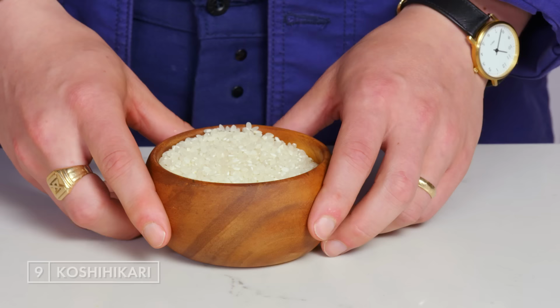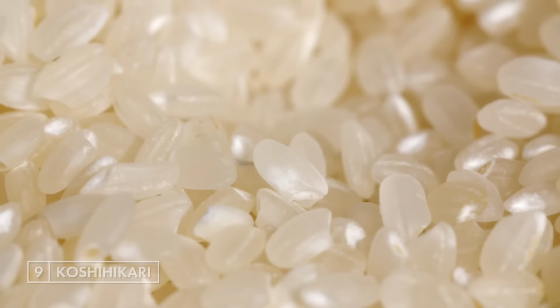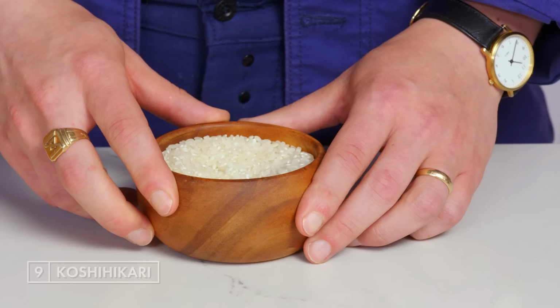Koshikari rice. So, koshikari rice is Japan's premier short grain white rice. While koshikari is native to Japan, it's also widely cultivated in the Central Valley of Northern California, where Japanese immigrants during the gold rush found that the soils and growing conditions were similar to those back home. Let's take a closer look.